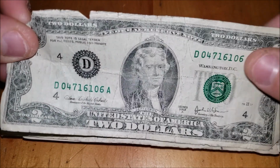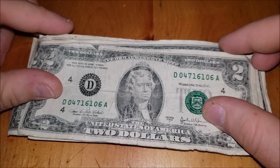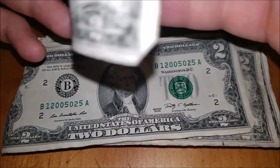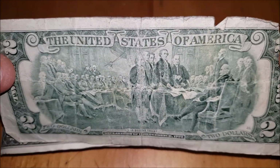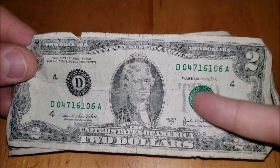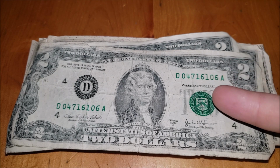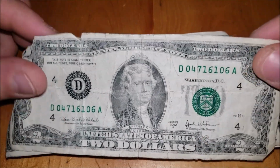Here we go. Nice, really beat up 2003 A series $2 note. Now, this is a good example of how bills are printed. As you can see, the seals and serial numbers are nice and bright still. The back is not bad, but it's really beat up from just wear and tear. But this kind of attests to how U.S. currency is printed, and abroad from the U.S., other types of currency are printed similarly, where different types of inks are used, and a multi-phase printing process is used.